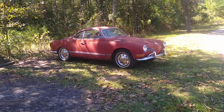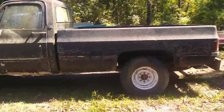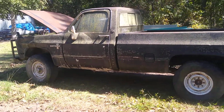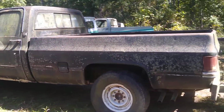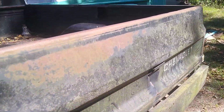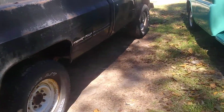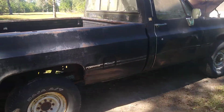What is that? Guess I gotta do body work on everything. Yall drop down in the comments what y'all think about this one. Definitely ain't leaving a long bed. Right here in Andrews, South Carolina, we just don't do long beds. Ain't gonna happen.